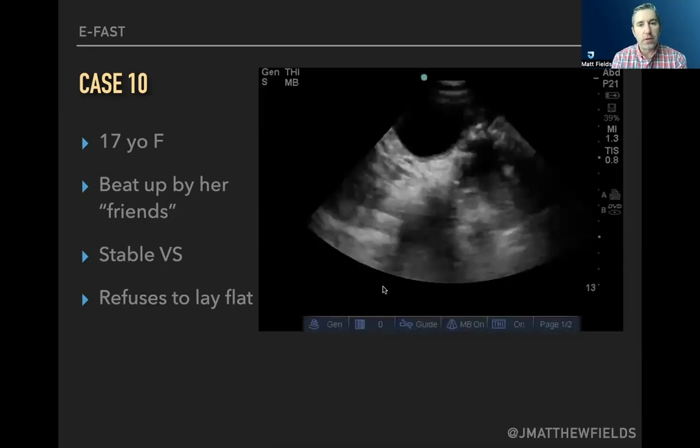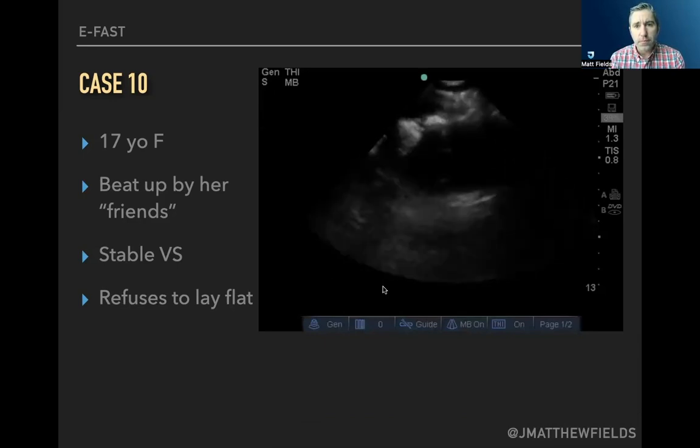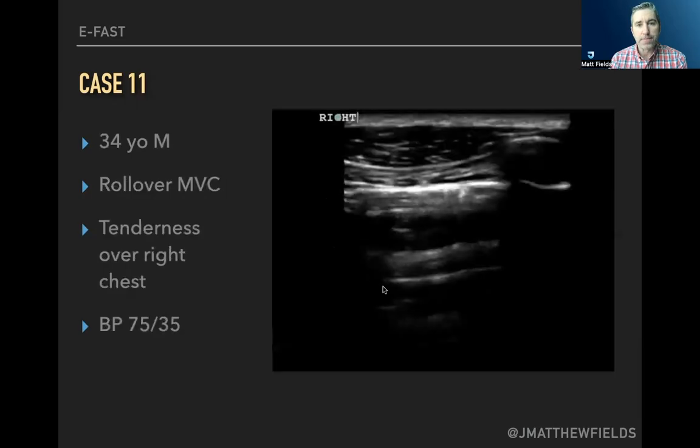All right, a 17-year-old female who was beat up by her quote unquote friends, stable vital signs, but she's refusing to lay flat. So she's kind of sitting upright. And since she's sitting upright, you might think to yourself, where's going to be the most sensitive location for free fluid? And so, because of what we already discussed with Trendelenburg positioning here, the pelvis is probably going to be more sensitive if she's sitting upright. The free fluid is going to go down there. And indeed, you ultrasound, and right there is a subtle amount of anechoic fluid right behind the bladder right there with kind of pointy edges. So that would be another positive FAST exam.